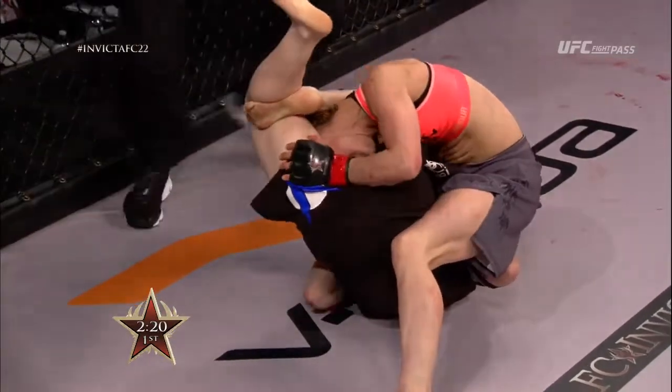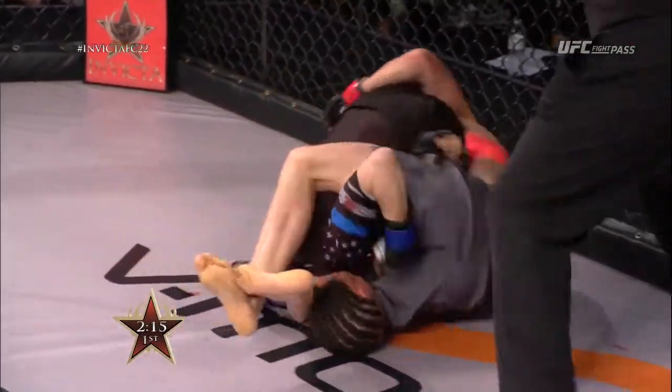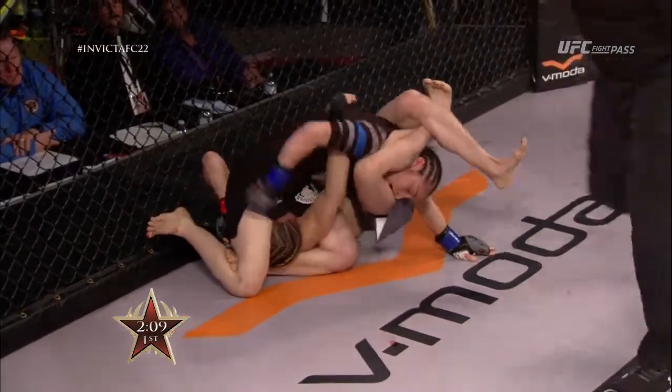Brown's in trouble. She's trying to go out the back door. Her neck is not trapped right now, but her arm is. Cummins staying tough with this. Now she's getting on top for her troubles. And now we see the triangle. We've got a double triangle, ladies and gentlemen.